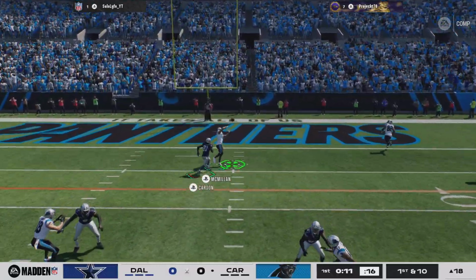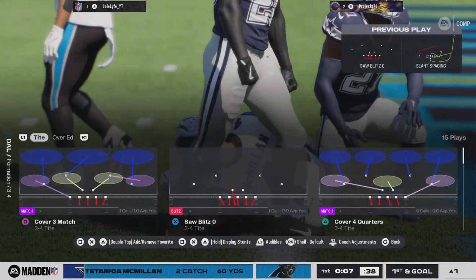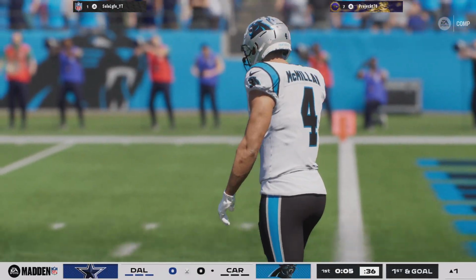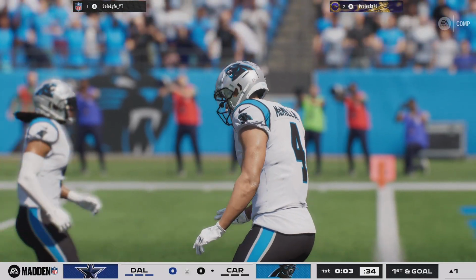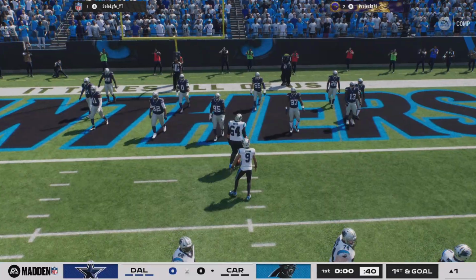Buying some time right. That's complete. Dialing up McMillan again. And he stopped as we get closer to our first point to this ball game. It's going to be 1st and goal now. That's another Panthers first down.